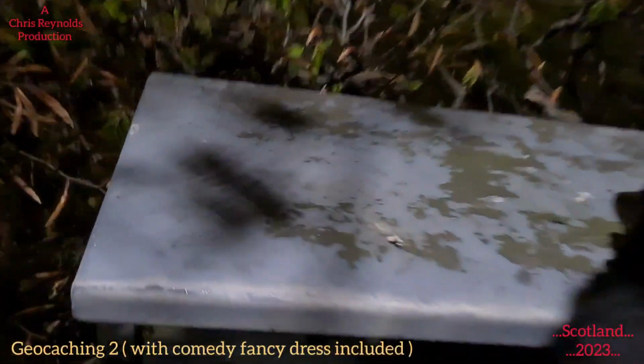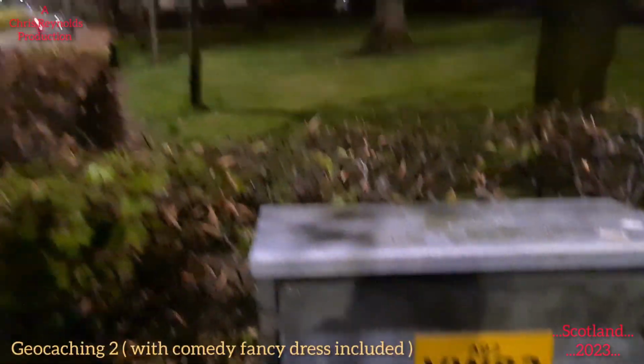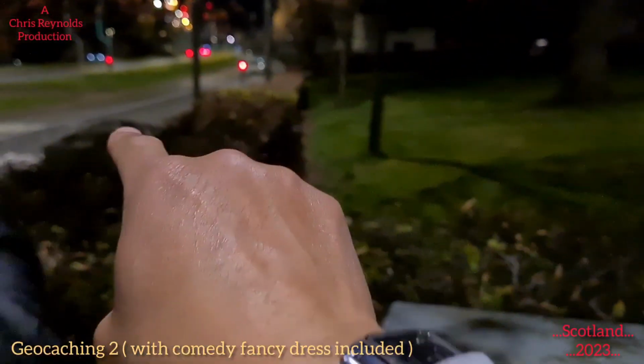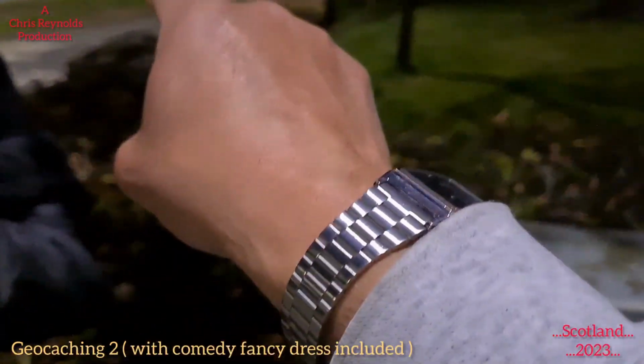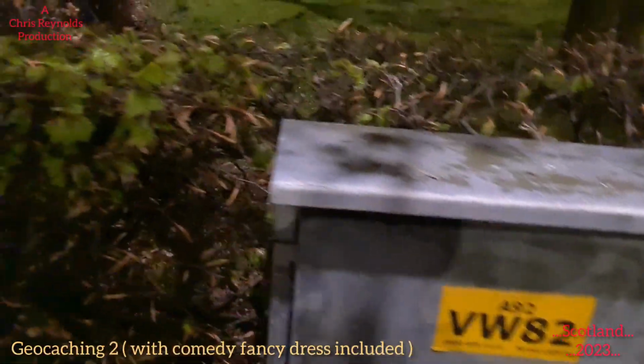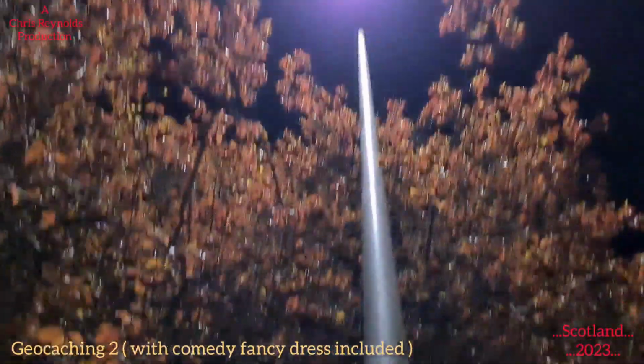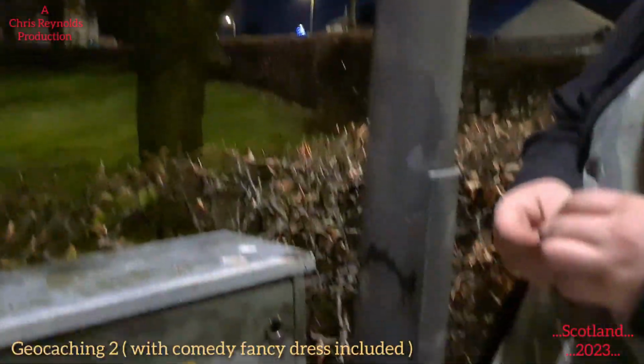I was behind this electrical box. So I spotted the box when I was up there. I saw that one. I didn't see this one, but I saw that one. And then we walked up and then we spotted this other one, because there had to be more. And it's right under the lamp post, which could be a good clue as well.